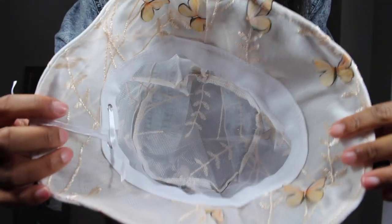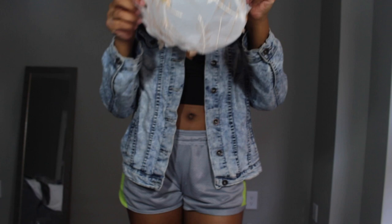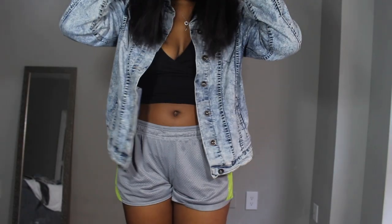Okay, it's sheer, see-through. See that? Can you see my fingers? See-through. It has butterfly details on there. Then, you know, my head. Oh, it also has the string on here as well. So if you got a big old head or a little head, you can adjust it to your head size. Just put it on my head.